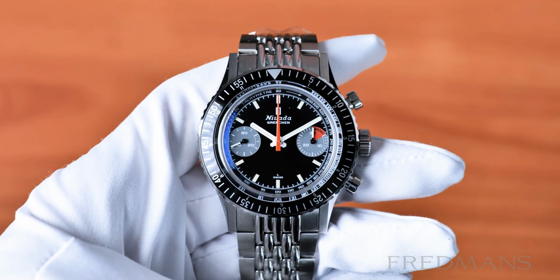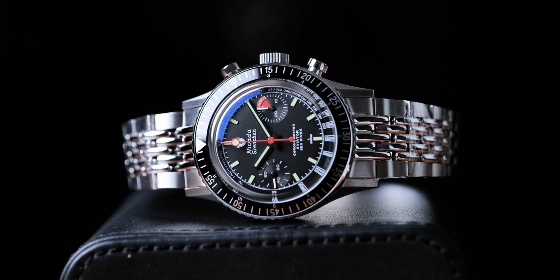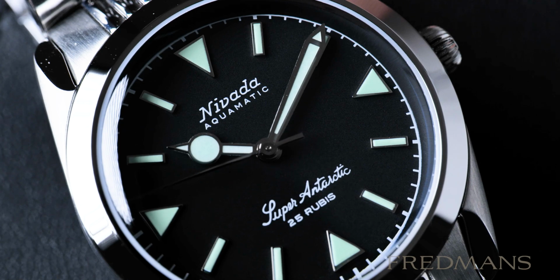Nivada Grenchen is a unique and versatile brand with many wonderful models. It's a brand that likes to go its own way and is doing a really good job so far.